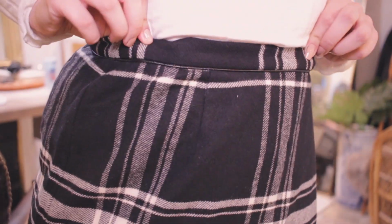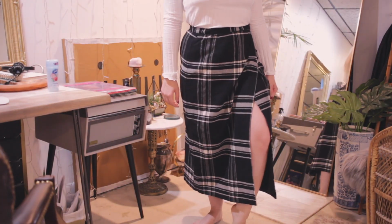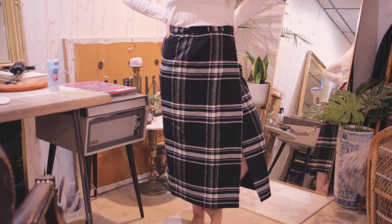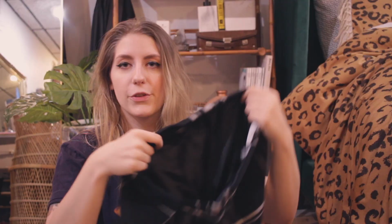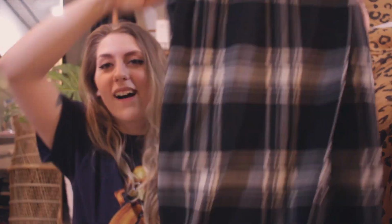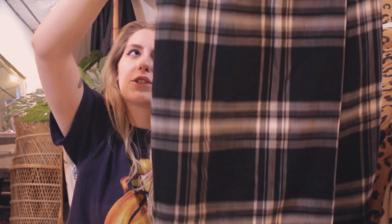It's got this really neat faux leather trim. It's such a small detail around the waistline, but it is a detail, and I think that just makes it look so much more elegant. It's like a wrap skirt. It's like all those Scottish skirts I've been showing you, but this one's not Scottish. This one's by Liz Claiborne. I just fell in love with it. I do really think this black and white plaid slash tartan is really in this year. I see it when I go to work all the time.